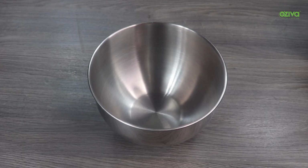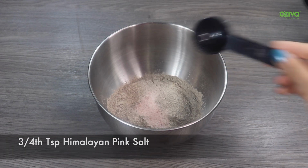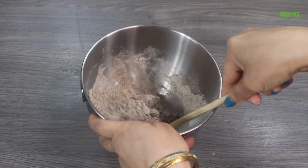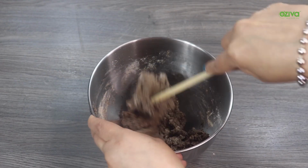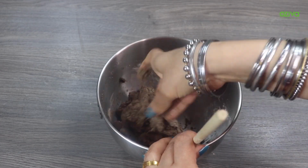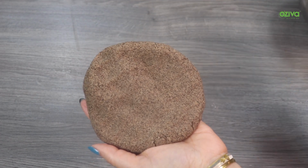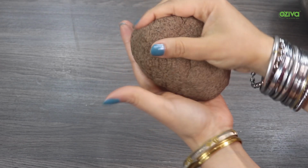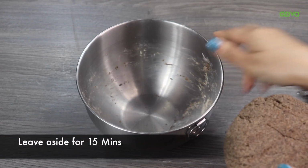Take a bowl and add 1 cup of buckwheat flour. Next add 3/4 teaspoon of Himalayan pink salt and around 3/4 cup of hot water and make a soft dough. Adjust the quantity of water and flour to get a soft dough. Ensure to keep the dough a bit on the drier side and not wet. Now leave it aside for 15 minutes.